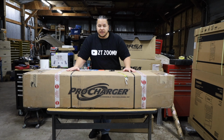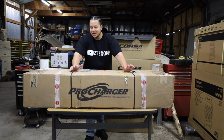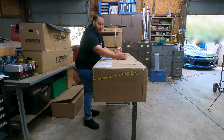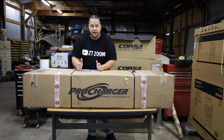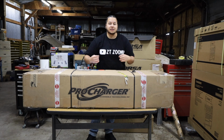So here it is, the ProCharger. I can't freaking wait. Now, if you guys don't know what a ProCharger is, it's basically a combination of a turbocharger and a supercharger. I'm sure someone will get real technical down in the comments down below, but it's considered a centrifugal supercharger. So it works similar to a turbocharger, except it does not run off of exhaust. It runs off of the crank. So that's why it's a supercharger, because technically it's constantly charging.